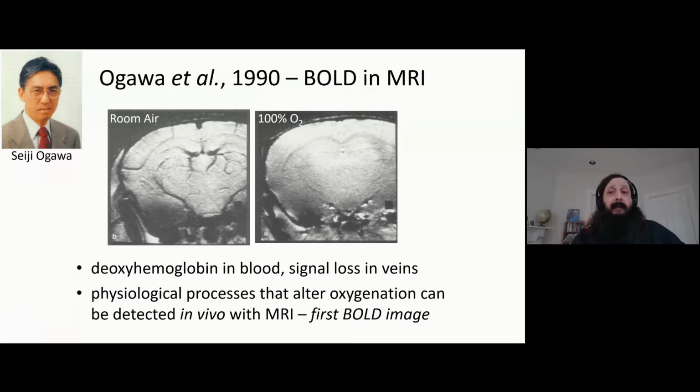And so the idea is that with the right MRI acquisition that's sensitive to this signal dephasing, we can sensitize MRI to the oxygenation state of blood, and therefore perhaps track changes in oxygenation that occur with neuronal activity and metabolism.